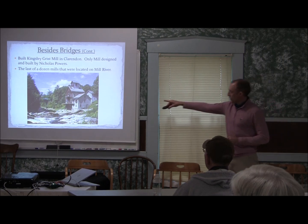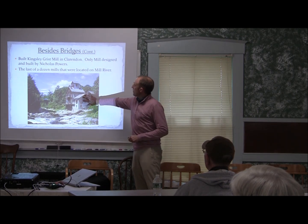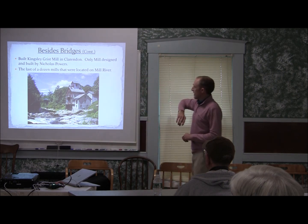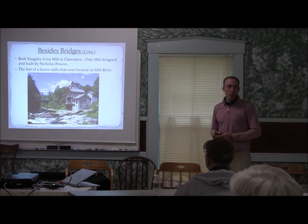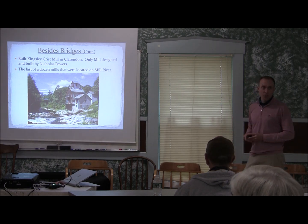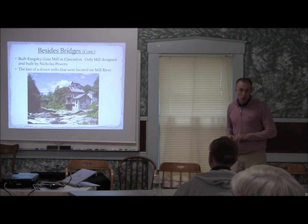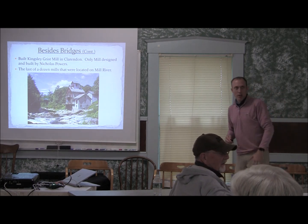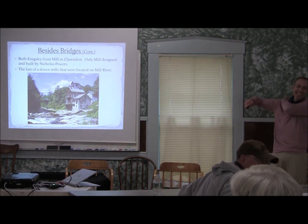And you can see the Kingsley Bridge in the distance. But this was the grist mill, and it was the only mill he designed and built, and as folks can tell you in this area, it's still standing, and it fought through Irene, and it held strong. I used to play in there as a kid, and the woodworking there is phenomenal. Well, the owner is right behind you. This gentleman owns it all the way back there. Thank you. I used to play in there a lot.